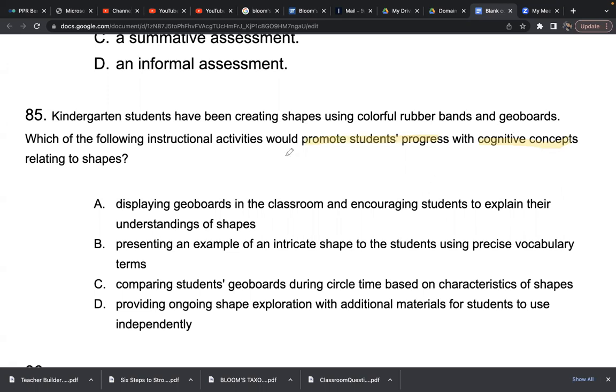What else? Creating shapes. Yeah, they are creating shapes. Always highlight creating if they're doing it, the students. But what's real important that we haven't highlighted yet? Is it because they're following instructional activities? Instructional activity. Right, we are looking for instruction. And what else? Kindergarten students. Thank you. So important, this keyword and phrase. Kindergartners, right? Yes. Age group, grade levels, important. So we have kindergartners and we are trying to promote cognitive concepts relating to shapes with kindergartners. And so this is what they're doing.